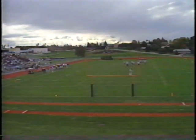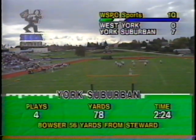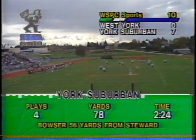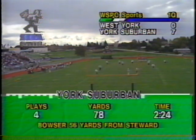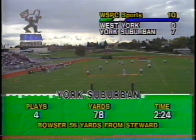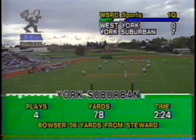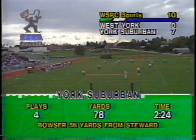So Suburban strikes first. 4 plays on the scoring drive, 78 yards, 2:24 off the clock, and the 56-yard touchdown halfback option pass from Matt Stewart to Brock Bowser, and the extra point makes it 7-0.